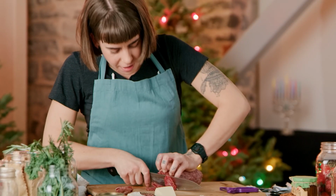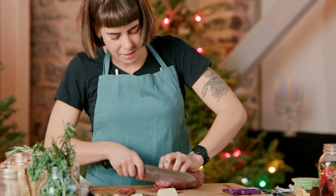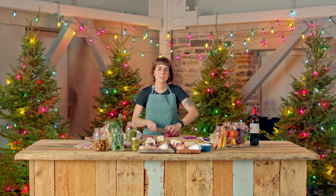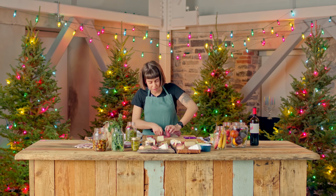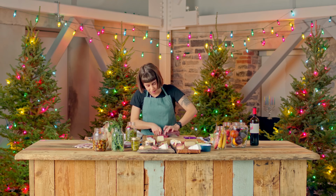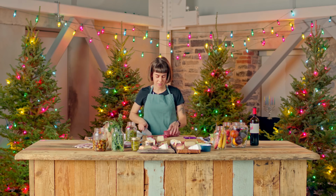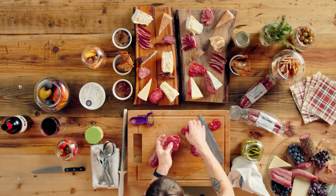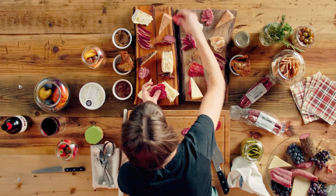You can definitely find charcuterie meats that will be more spicy, and I would definitely recommend going to your local butcher, or there's the Grocery Basket in Kingston that supplies a lot of charcuterie meats, and they're always more than happy to answer questions. There you go. So, are we going to go with this? Maybe I can put it along the outside.